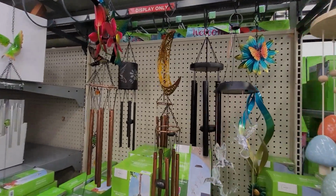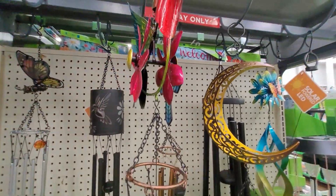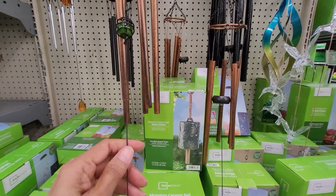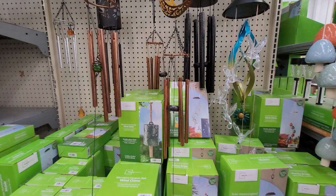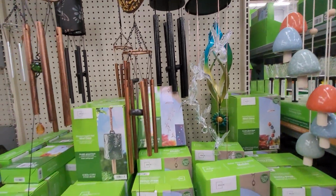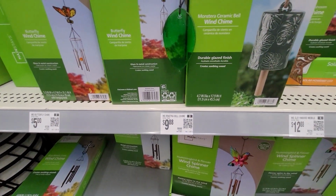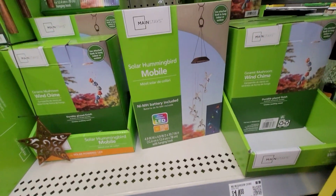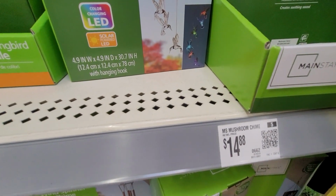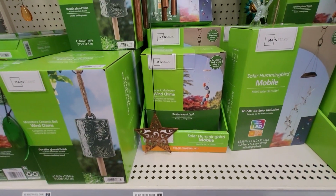And then over here now they have some wind chimes, display only. Of course, they have the ones in the boxes below, but there's something to suit everyone. Whether you want something that's more minimalistic, or something a little bit more elegant, it just depends on what you're going for. But there is something there for everyone, I believe. I like hummingbirds, so I think those are really cute. You can tell me what you think in the comments, and you can see how much you were going for. $14.88. So there's a lot to choose from there, guys.